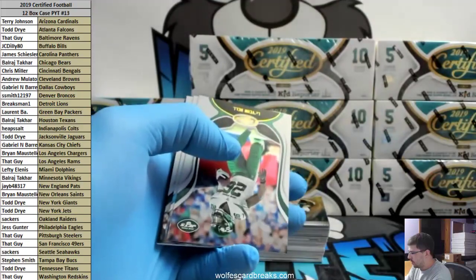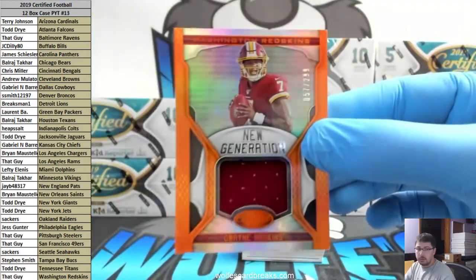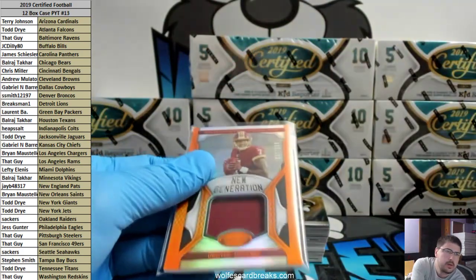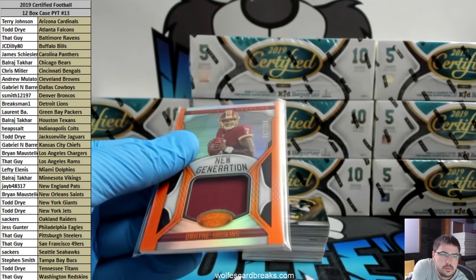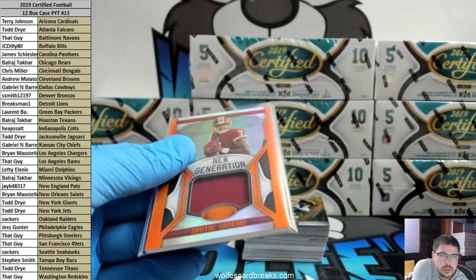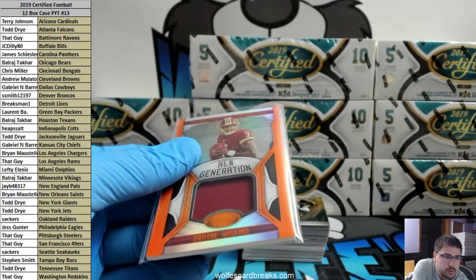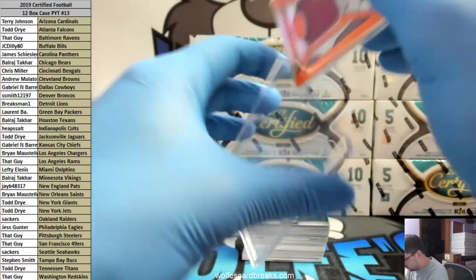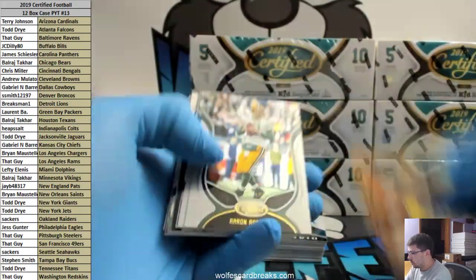/199 Derrick Henry. Dwayne Haskins, /299 jersey. Where are we at on these other ones? 19 and 18 left in Contenders Basketball and Bowman Sterling, respectively. Only a couple teams left in the helmets. Once those are full, I'll break those. Probably list up a couple more too.